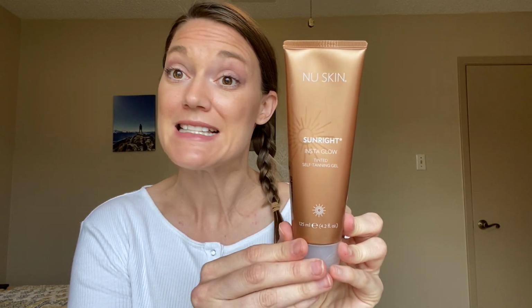Another NuSkin product is their Instaglow. It's their tanning lotion, and I've used a few in the past, and I've done spray tans in the past, and honestly this one is so good. It doesn't have a weird smell to it, and it does not stain your hands. I promise. It really does not stain your hands, and as long as you just give it a few minutes to dry, it's not going to stain your clothes or anything as well.